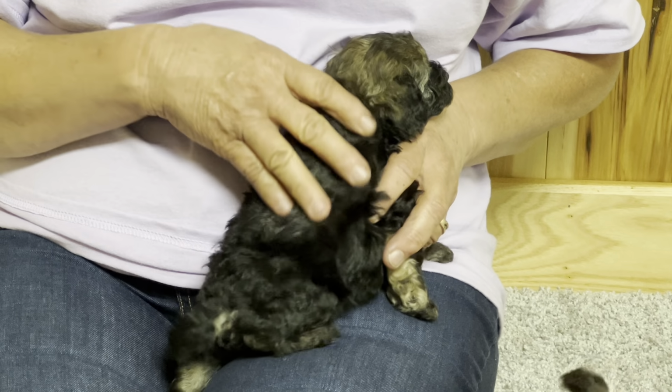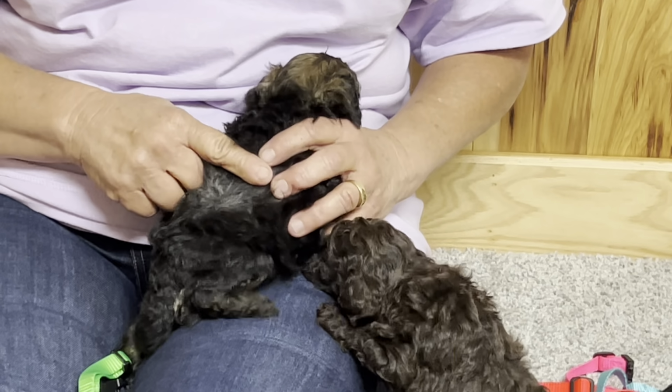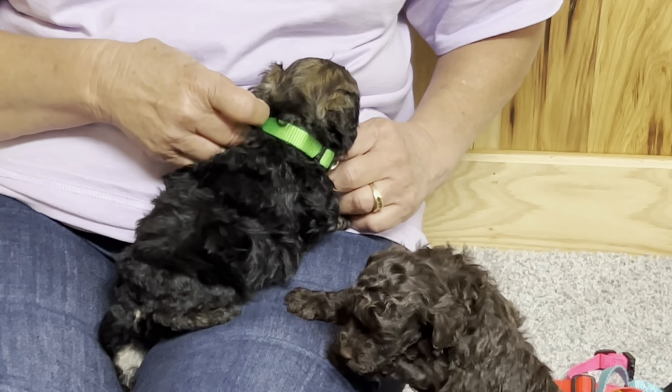Mom is a merle, but she is pretty much a sable merle. So the mom is the color of this, and she is the merle in the pair. And then dad is a solid color. But you can see under here, this puppy is going to turn silver. I know, you see my finger? Yeah, you're ornery. So we're going to give him a neon green collar.